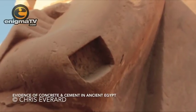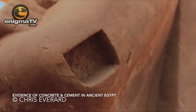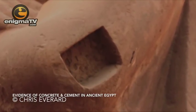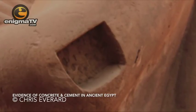And when you look at the inside texture here, you can see that there's kind of pulled air bubbles where an object was pressed in and then pulled out. And this is exactly what happens when you mix up your own cement.